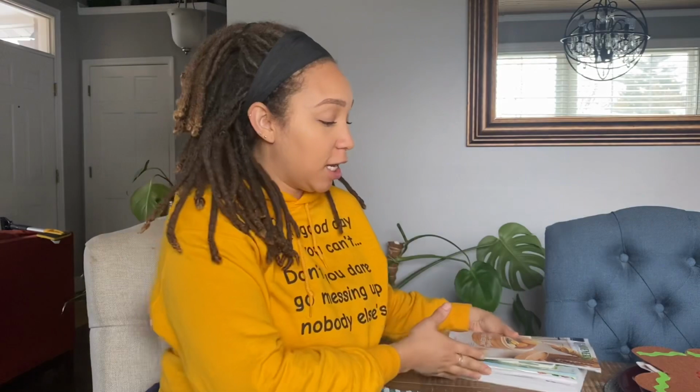So today we are going to be chatting about the early stages of planning our garden, which for me begins in seed catalogs. So I briefly wanted to go over some of the catalogs that I suggest that you request, as well as some honorable mentions as far as websites as well. So without further ado, let's go on ahead and get it started.